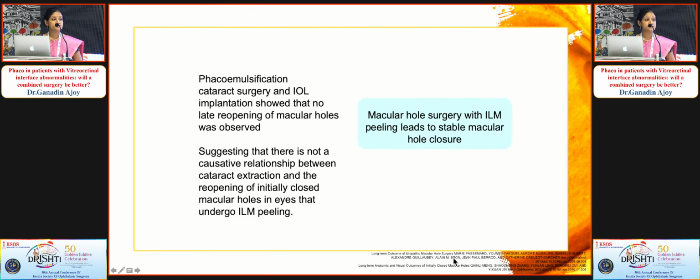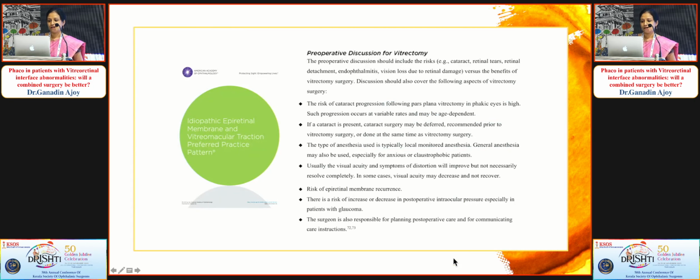But what has recently been proved is that there is no late reopening of macular holes after cataract extraction. So if a good ILM peeling has been done, this leads to a stable macular hole closure. This was the AAO's recommendation for VMT. And they didn't have anything really to say. They said if cataract is present, it is your decision. Do you want to go with a primary surgery or do you want to defer it?